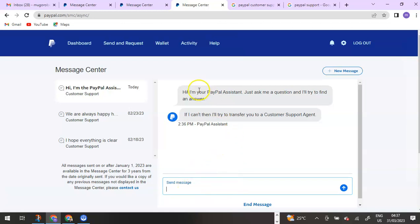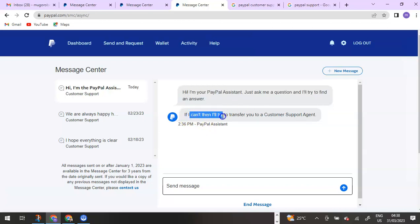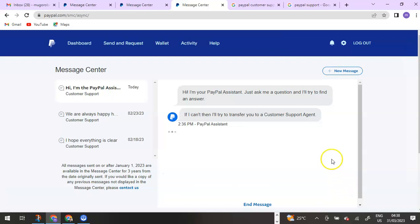So the first thing they tell me is, hey, I'm a PayPal assistant, just ask me a question and I'll try to answer. If I can't, then I will try to transfer you to a customer agent. So we'll ask the question. The question for today, we'll ask, hello, does my PayPal account have any limit, be it temporary or permanent? So we'll send the message.